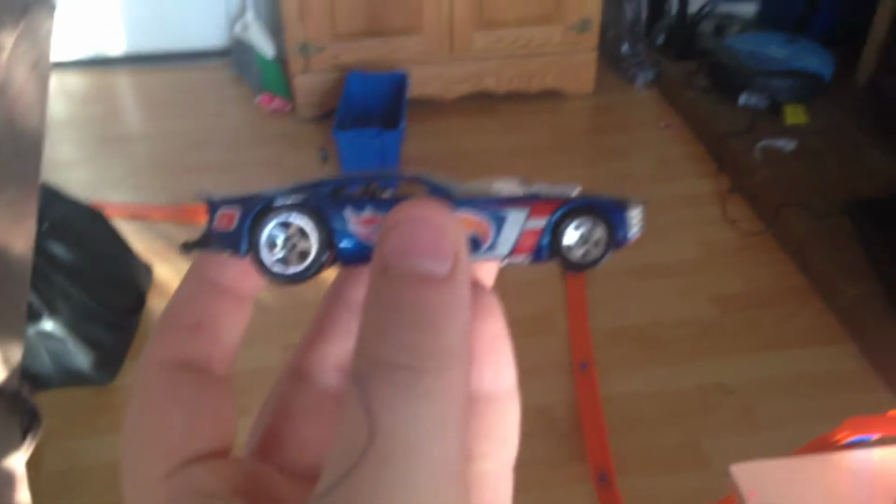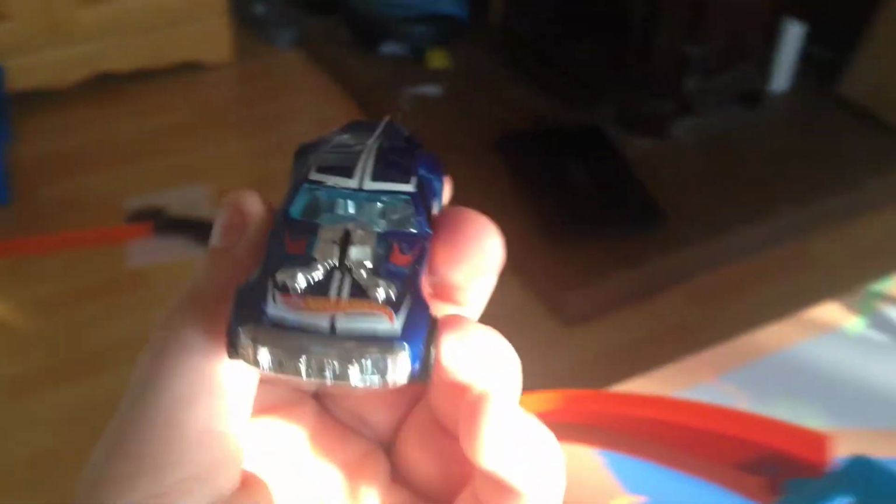Hey, next car is Gavin, my little brother's car. So, right there. That's what it looks like. Looks super fast. Here we go. And it's a little bit hairy. It's sort of sticky for some reason, but whatever. Hey, go ahead. Elevator. Okay.